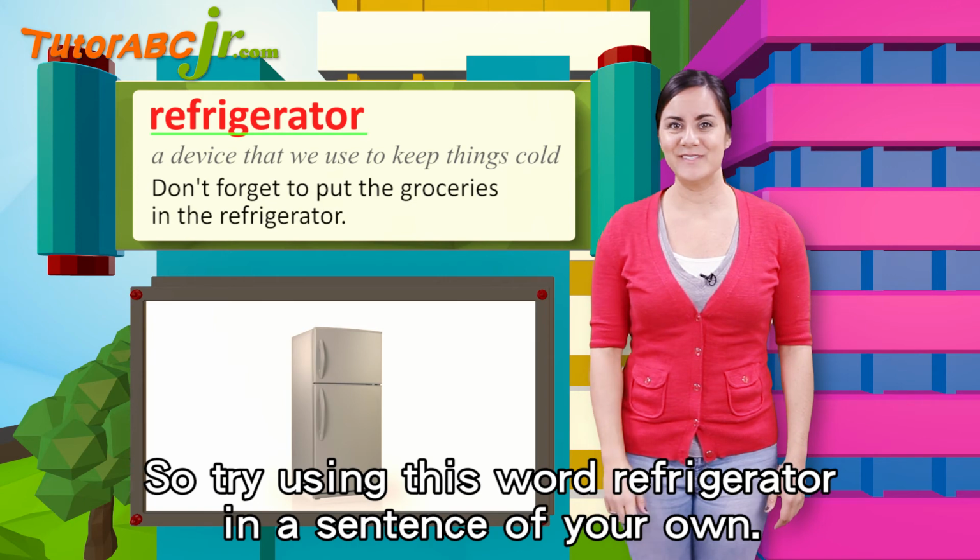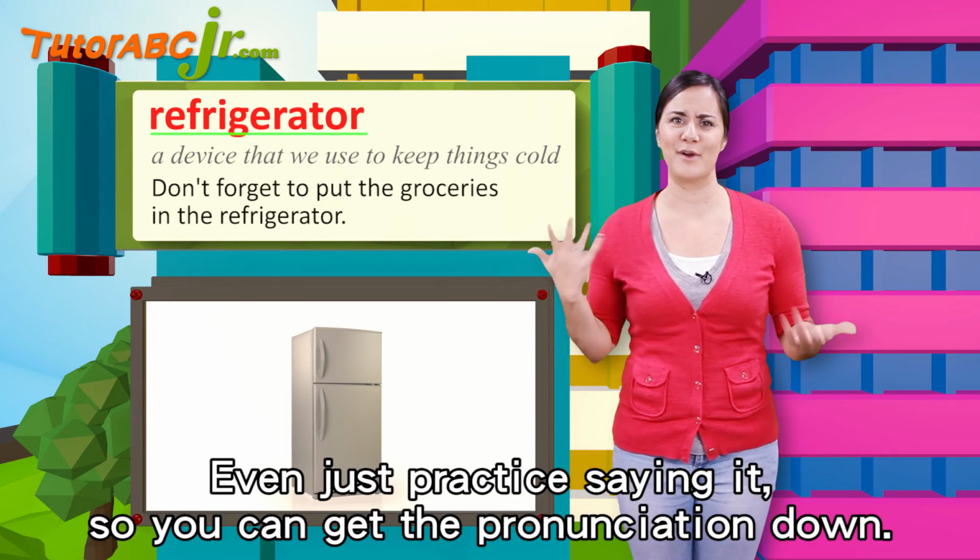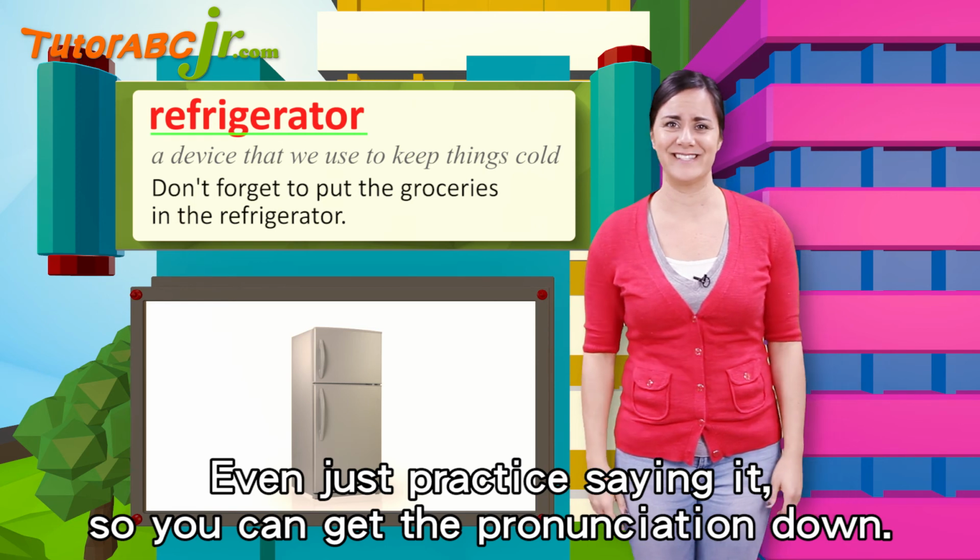So try using this word refrigerator in a sentence of your own. Even just practice saying it so you can get the pronunciation down.